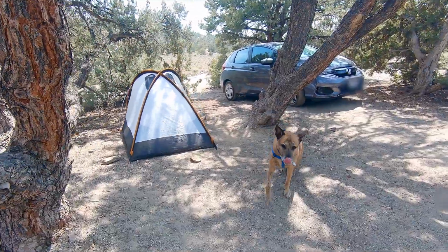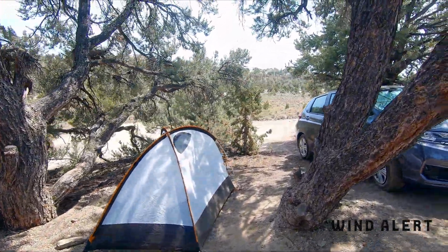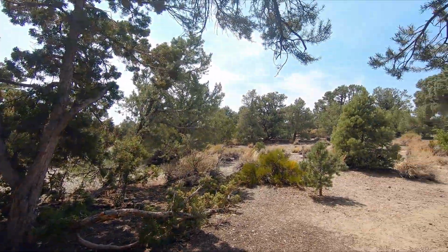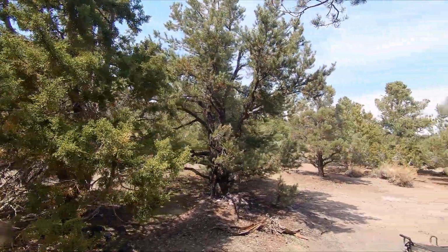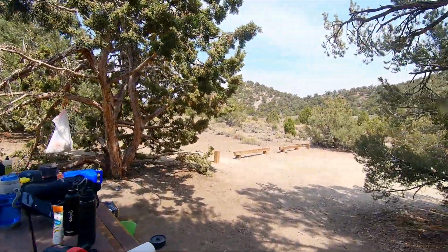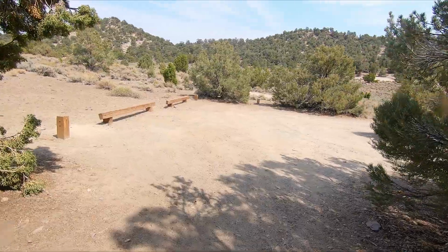Bud? This is the coolest campsite. So much shade. Goes out into nothing, which is great. And there's a lot of room for other vehicles and stuff.